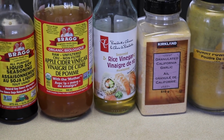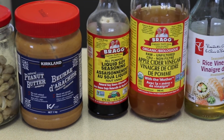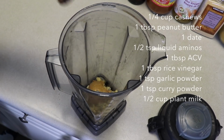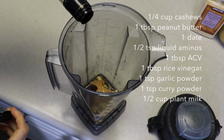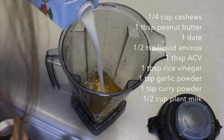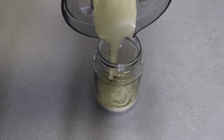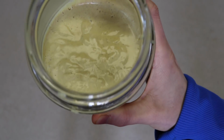For the salad dressing, I'm going to make a curry peanut dressing. For a perfect salad dressing, all you need is some fat, acid, flavor, sweetener, and liquid. So this dressing is cashews, peanut butter, a pitted date, liquid aminos, apple cider vinegar, rice vinegar, garlic powder, curry powder, and almond milk. These nut-based dressings are really delicious and versatile. You can put them on much more than just salads.